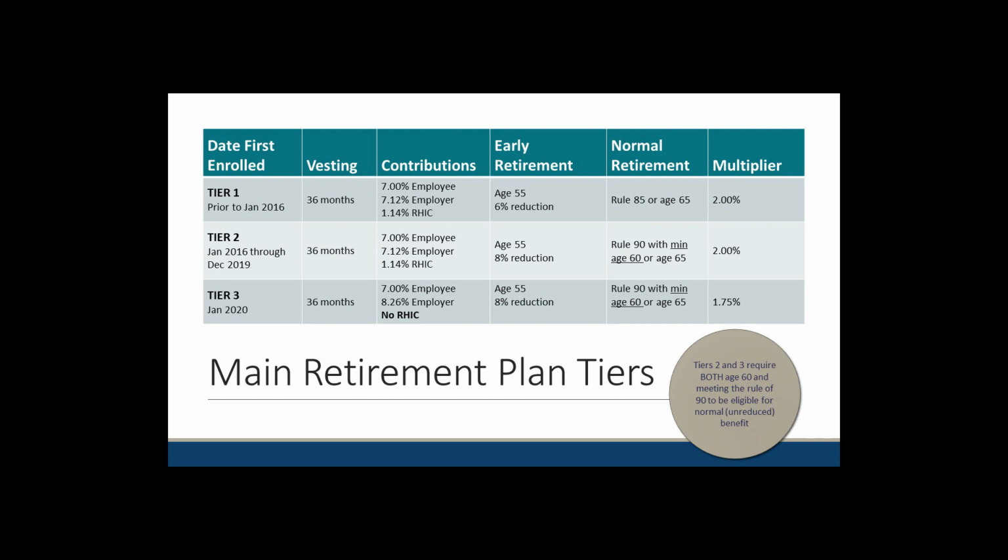We have the date first enrolled. Once again, tier 1, prior to January 2016. Vesting is 36 months. That's one thing they all have in common. When it comes to vesting, if you have 36 months of contributions, then you are vested.